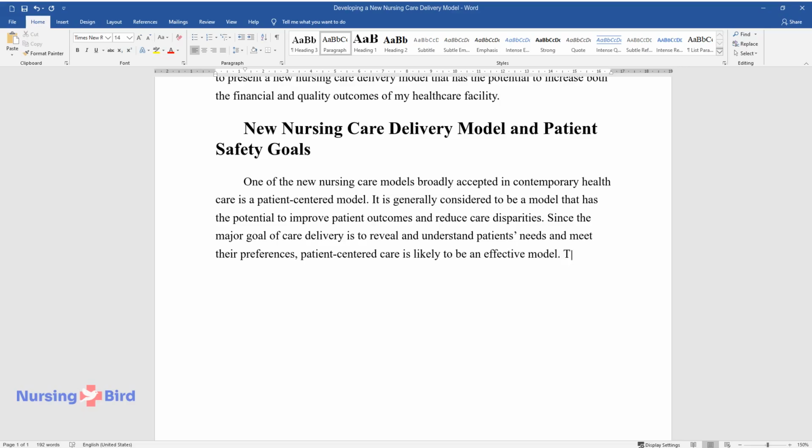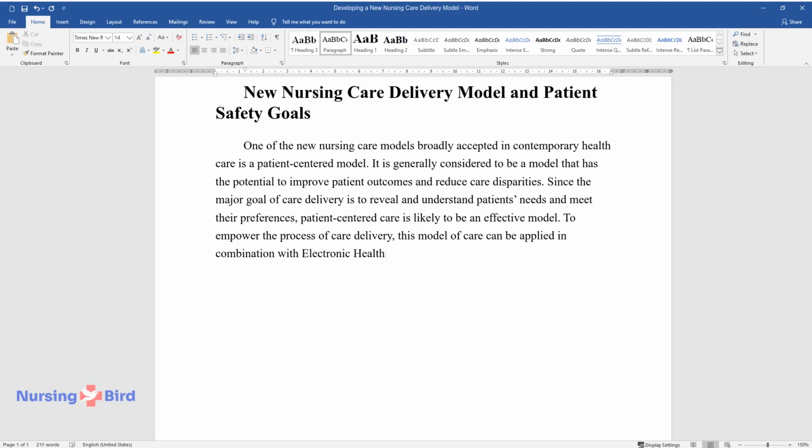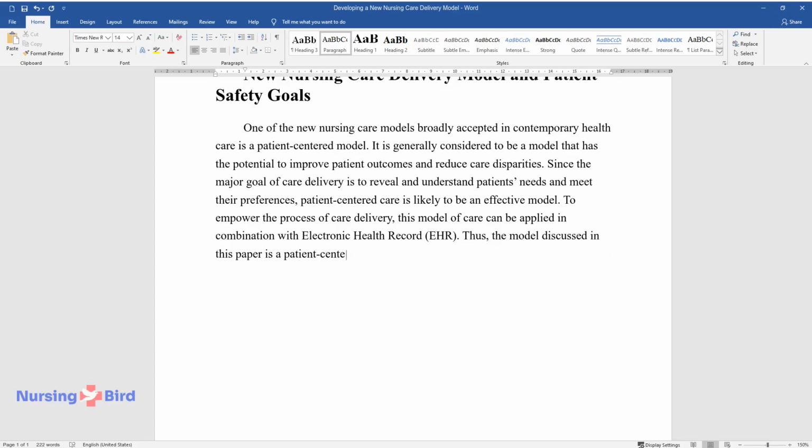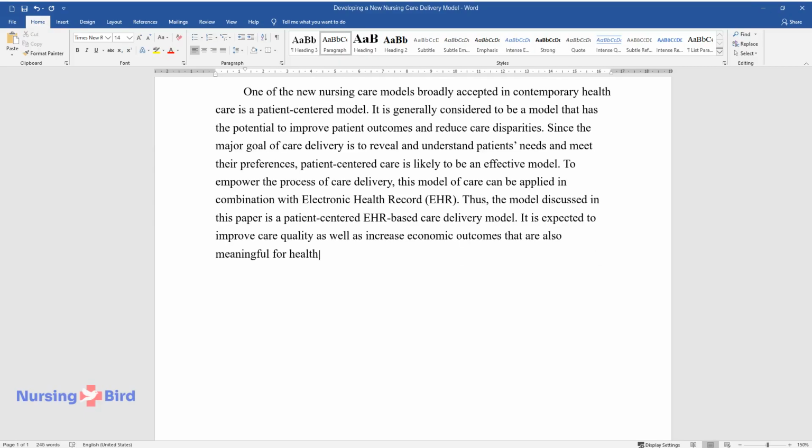To empower the process of care delivery, this model of care can be applied in combination with electronic health record (EHR). Thus, the model discussed in this paper is a patient-centered EHR-based care delivery model. It is expected to improve care quality as well as increase economic outcomes that are also meaningful for healthcare delivery.